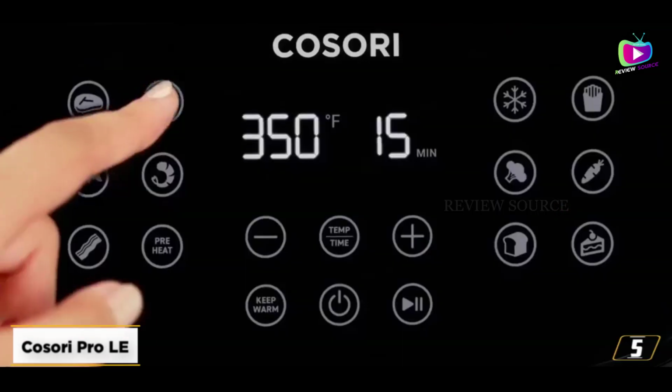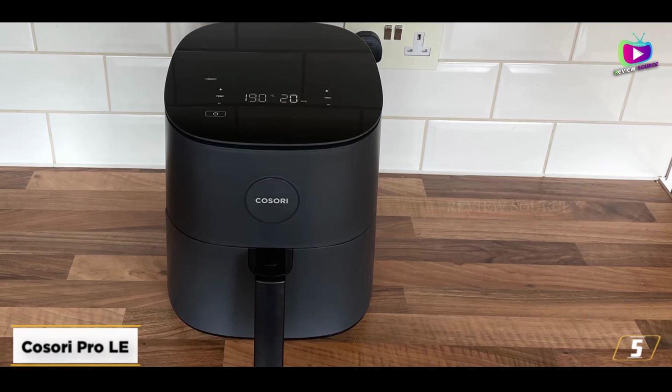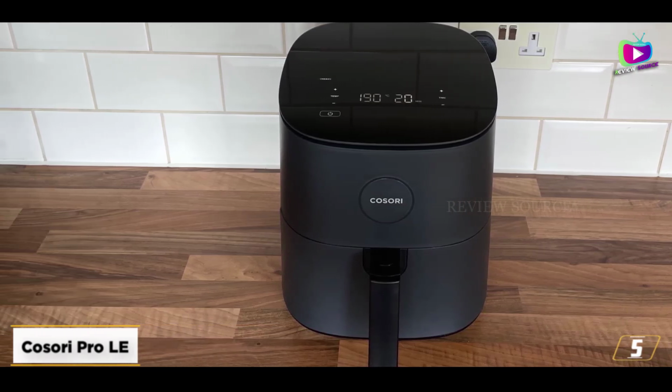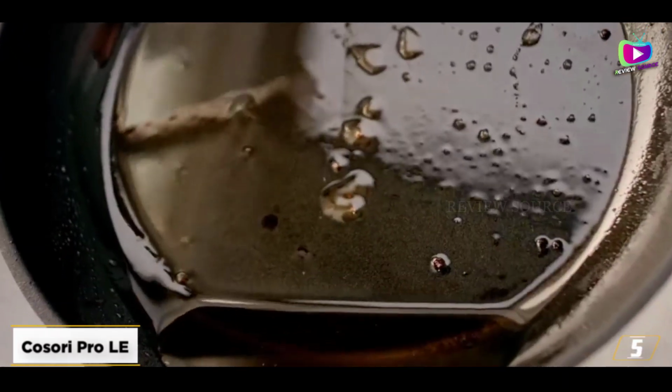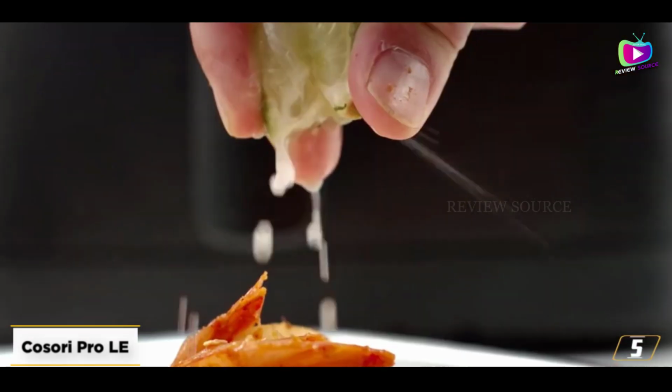On test, we found the air fryer produced crisp, crunchy fries with soft, fluffy potato inside and succulent, juicy chicken wings. However, it struggled to evenly brown foods, so we found ourselves tweaking cooking times. And it wasn't effective when cooking frozen foods either.